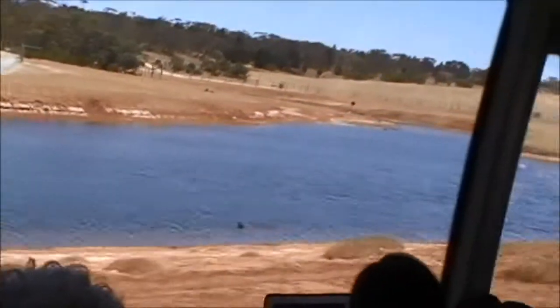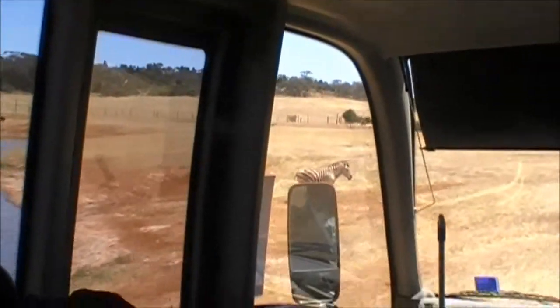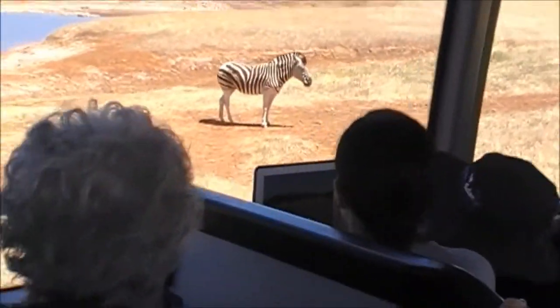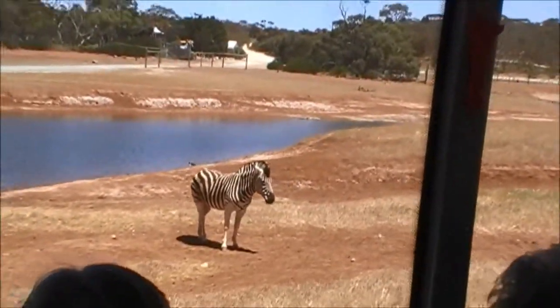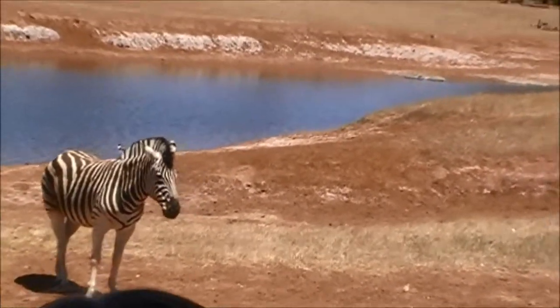Just passing the waterhole here, and we have one of our zebra. In fact, quite an unusual zebra. You see, this zebra has got pretty well white legs. Remember the old thing, are they black with white stripes or white with black stripes? I reckon that one there just about settles the argument.